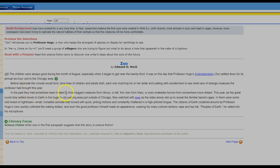In the past, they had sometimes been treated to 3-legged creatures from Venus, or tall, thin men from Mars, or even snake-like horrors from somewhere more distant. This year, as the great round ship settled slowly to Earth in the huge Tri-City parking area just outside Chicago, they watched with awe as the sides slowly slid up to reveal the familiar barred cages. In them were some wild breed of nightmare, small horse-like animals that moved with quick jerking motions and constantly chattered in a high-pitched tongue. The citizens of Earth clustered around as Professor Hugo's crew quickly collected the waiting dollars, and soon the good professor himself made an appearance, wearing his many rainbow-colored cape and top hat.